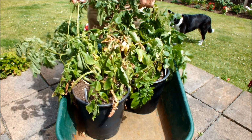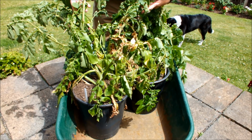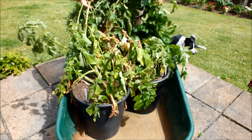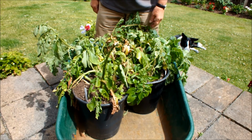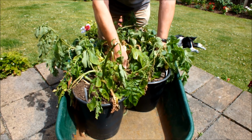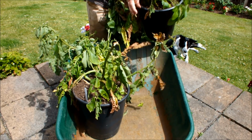I've got both buckets in the barrow, but I'm going to have to take one out, drop one, and then put the other one in and drop that one. As you can see, we've got quite a lot of top growth on these guys. Let's hope there's just as much under the soil as there is above it. So we'll take one out and we'll drop the other one. Let's move this one out.